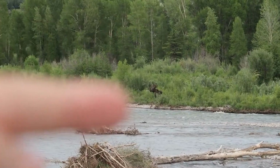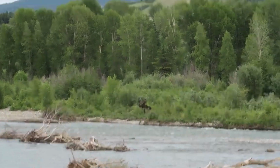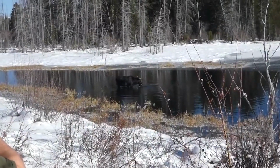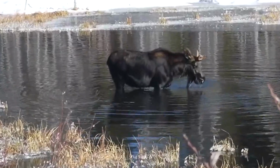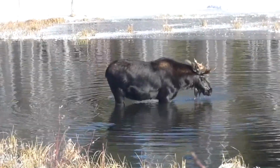A few specific locations may yield higher moose spotting rates than others. A few of those are Moose Pond and Moose Wilson Road. Moose Pond is particularly popular with moose and can be found off the trails near Jenny Lake. And Moose Wilson Road is a fairly busy winding road that often features moose relaxing off to the side.